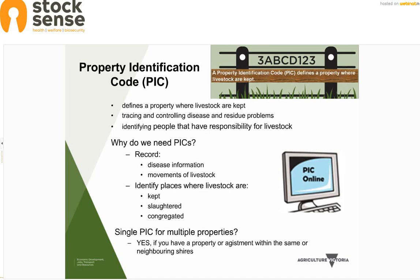If you're on small acreage, please check your council local laws prior to purchasing livestock, as in some councils you're not allowed to have livestock on less than half a hectare or within certain zones.